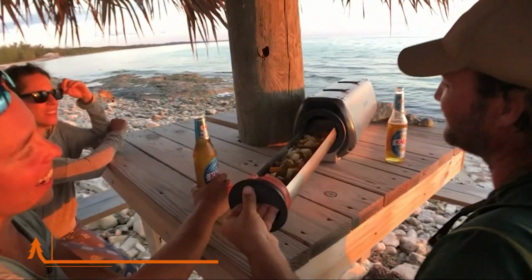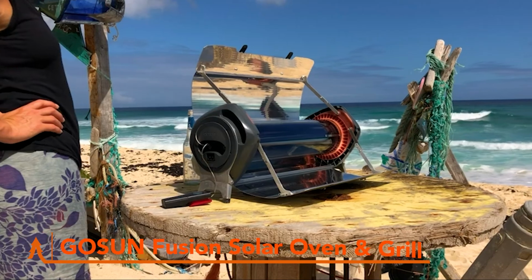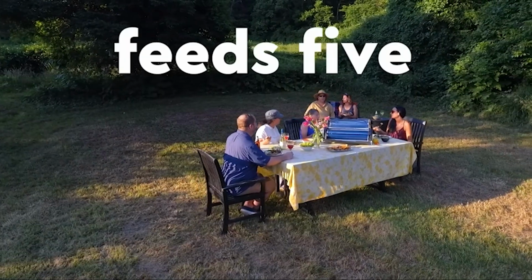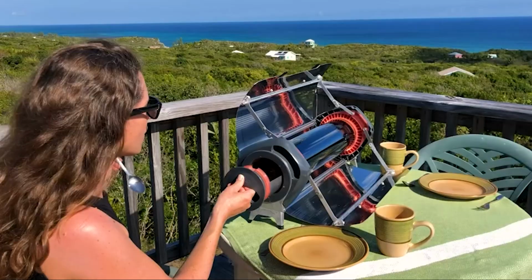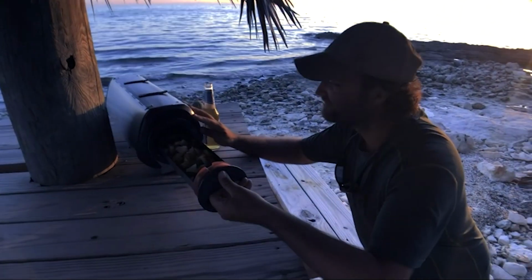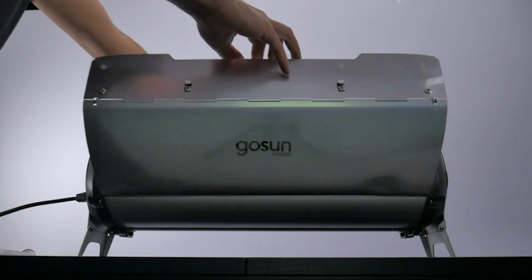Experience the future of outdoor cooking with the GOSUN Fusion Solar Oven and Cooker. This hybrid solar cooker is 5 times more efficient than a traditional electric oven, making it perfect for camping, hiking, or other outdoor adventures. The portable design is specially insulated to keep heat in and cold out, ensuring your food is cooked perfectly every time.